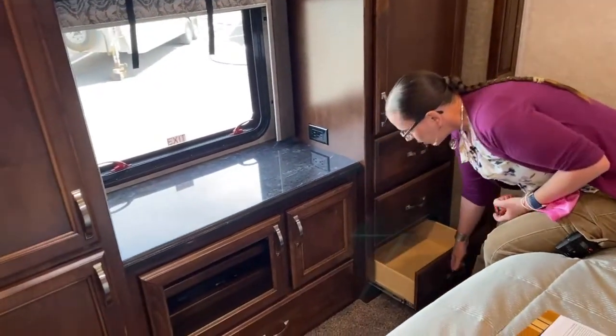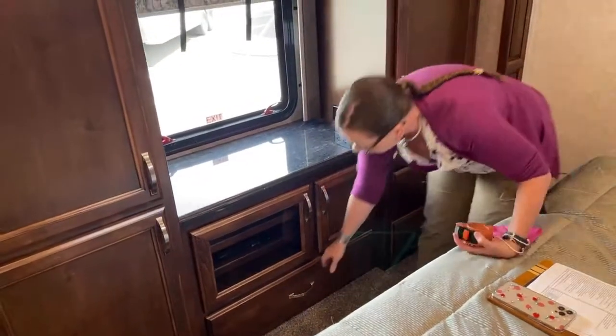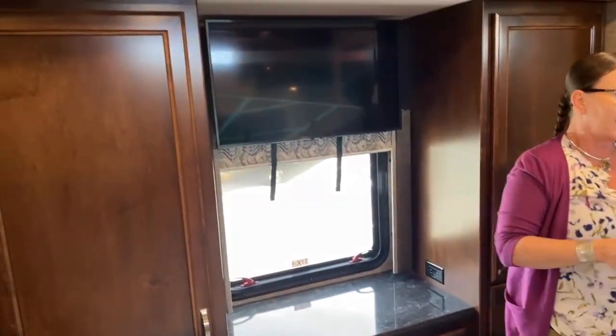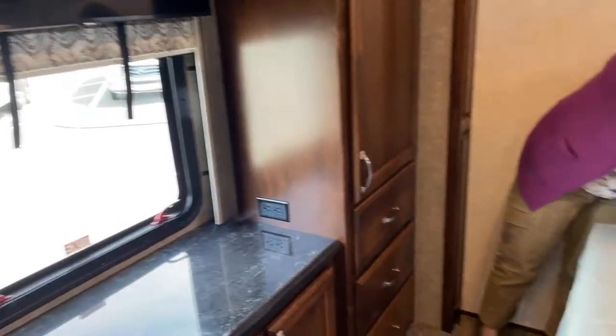22 inches is the width on this cabinet. And then you'll notice very similar 3-door stack. Another great big place to put hiking shoes. And then another really big door underneath here. And then an emergency exit with a TV. And should be looking at the same bed measurements as well.